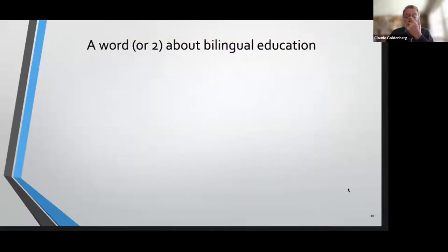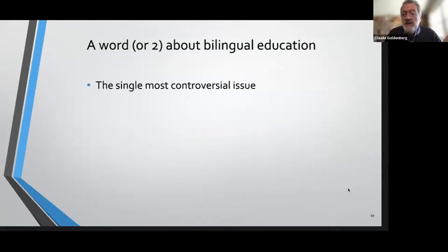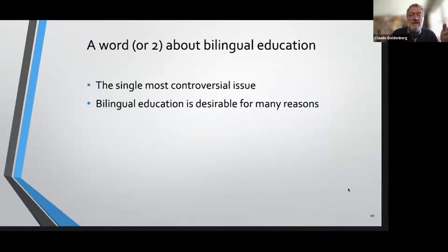Now, let me say a word or two about bilingual education very briefly, which I will not be talking about. As you know, bilingual education is the single most controversial issue in this whole field and has been for three quarters of a century, a long, long time. And bilingual education is desirable for many reasons, and we can get into that if people are interested in it. I'm a big fan of bilingual education for some reasons you might not actually anticipate.